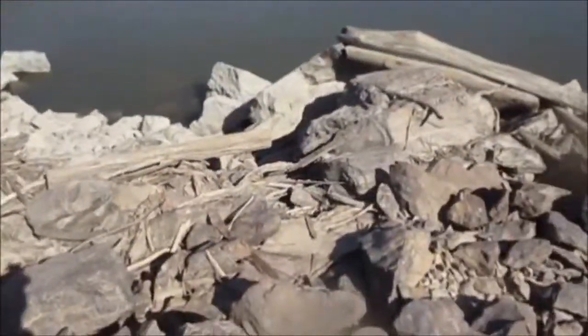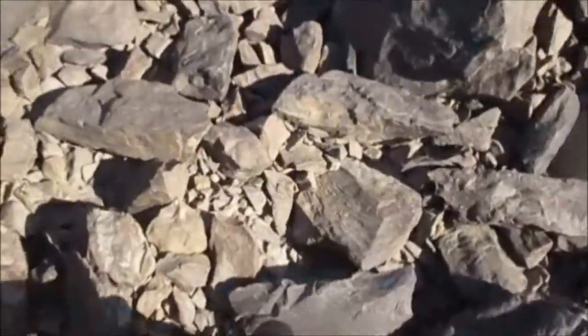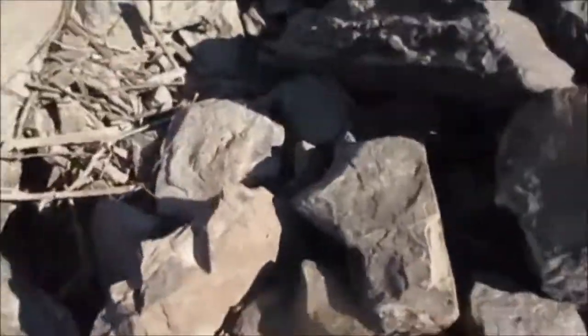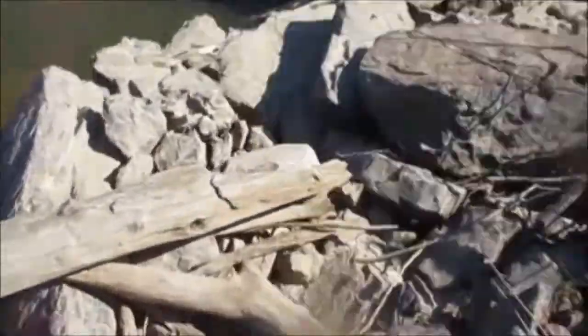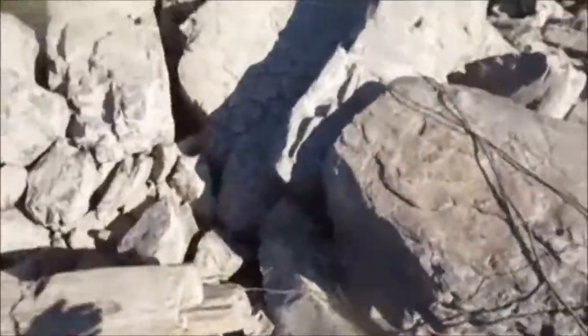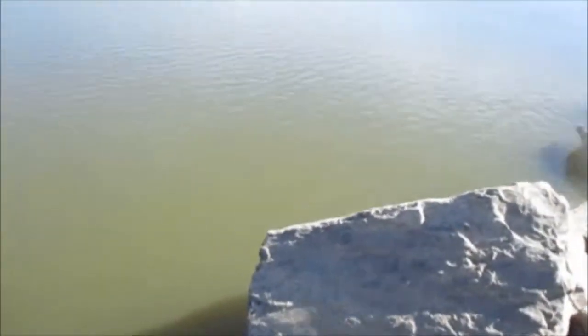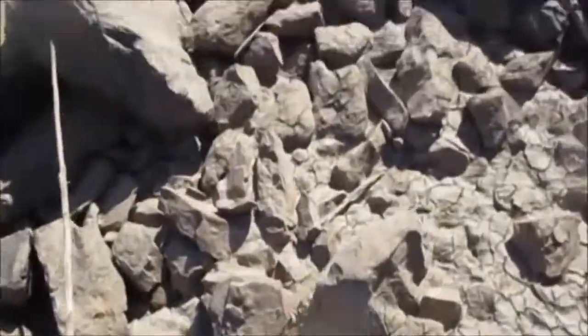Actually pretty deep back in here. I don't see any big fish swimming around, but I'm hoping to see something. The more I walk around, the more tempted I'm gonna get to go get my fishing poles and come back down later. But the problem is I want to go to two or three other places today, and it's already 11:30. But man, this is tempting because it's clear back in here too. Real clear green color. Don't know what all would be in it, but it's possibly got everything in here. Bass, crappie, white bass, everything.